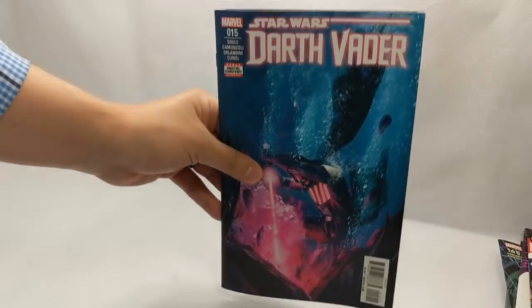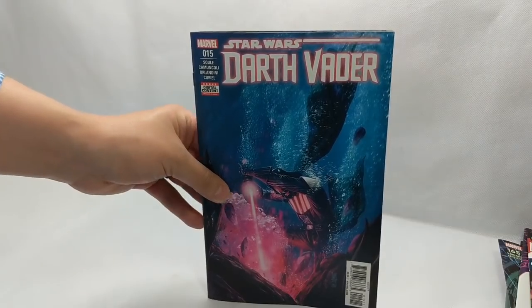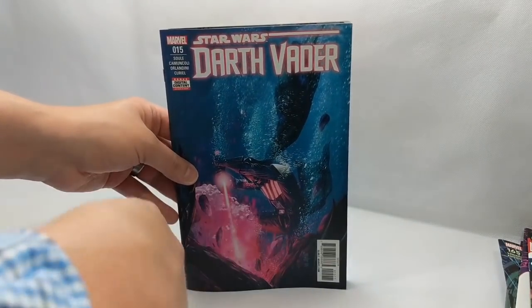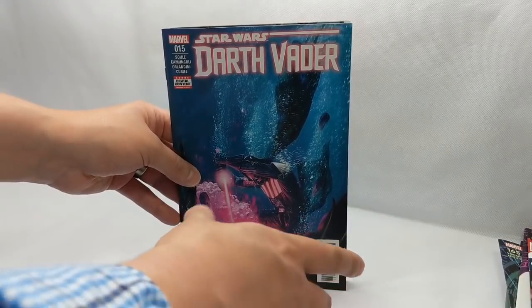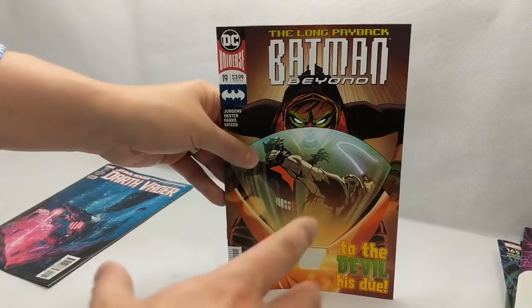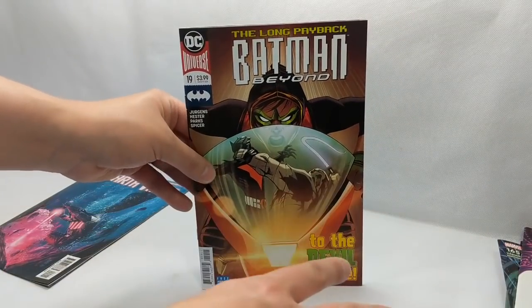We have Darth Vader number 15, definite must buy. Everyone should have this on their pull. If you don't, go back, grab the back issues. There's only been 14 of them, easy to get, especially the early ones are in trades now. Definitely must read. Batman Beyond number 19, great fun, especially if you were a fan of the cartoon back in the day.